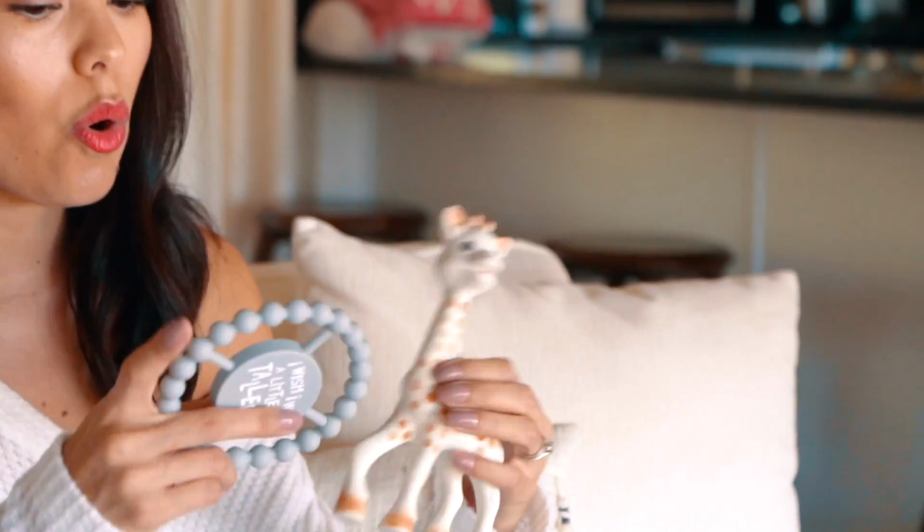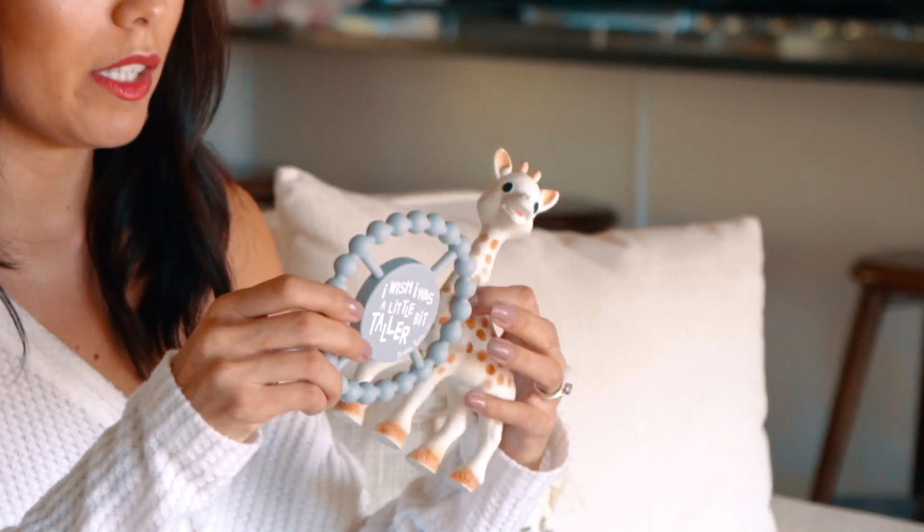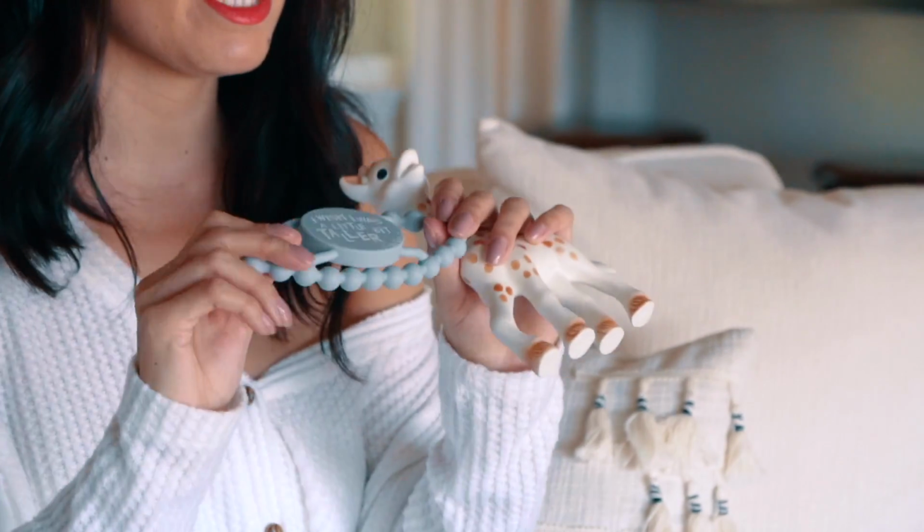Okay, so teething products. Oh my gosh. These are crucial, and you need to find the Sophie or any of these rubber ones. This one's by Tuno Tots, which I believe is the same brand as this. These are nice and soft, and they're good for when babies are learning how to grasp things. It's nice and soft and easy to hold.